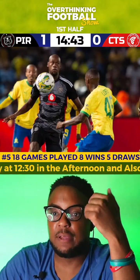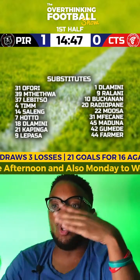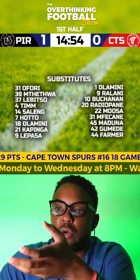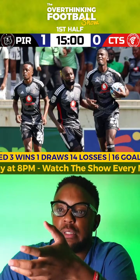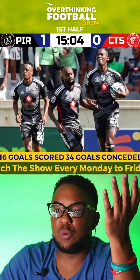Abo Vincent Pule. Abo Tosikhulela, you can even go back there, right? Those runs in behind, that's what they do very well. I think what was going wrong at Pirates was that there was too much holding of the ball. Dow was holding the ball. Tim was holding the ball. Everybody was holding the ball.